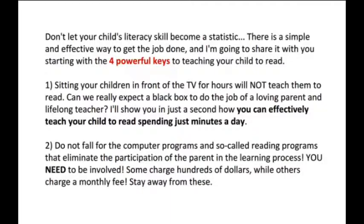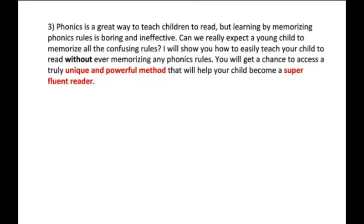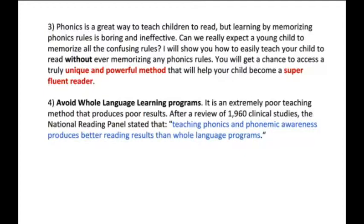Stay away from these. Phonics is a great way to teach children to read, but learning by memorizing phonics rules is boring and ineffective. Can we really expect a young child to memorize all the confusing rules? I will show you how to easily teach your child to read without ever memorizing any phonics rules. You will get a chance to access a truly unique and powerful method that will help your child become a super fluent reader.